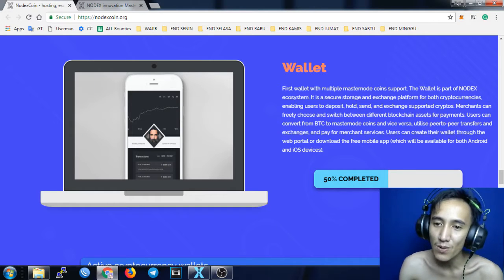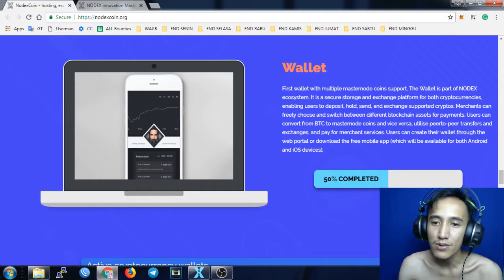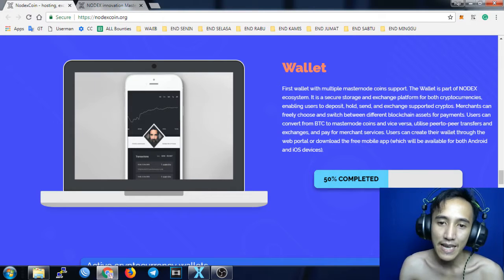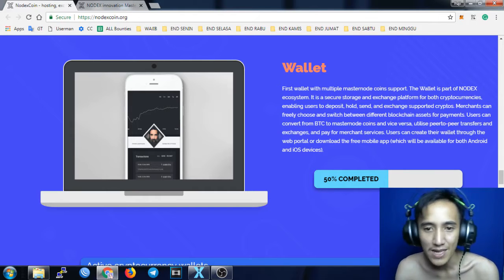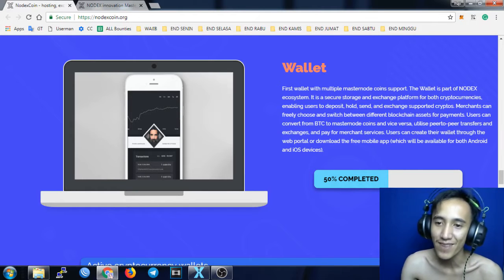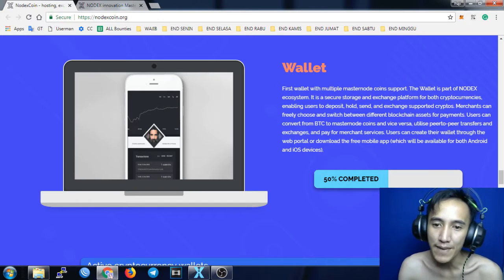It is a secure storage and exchange platform for cryptocurrencies, enabling users to deposit, hold, send, and exchange cryptos. Merchants can freely choose and switch between different blockchain assets for payment. Users can convert from BTC or Bitcoin to masternode coin and vice versa, utilize peer-to-peer transfer and exchange, and pay for merchant services.